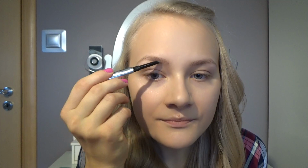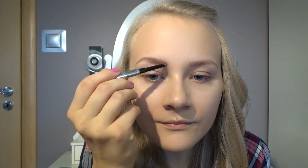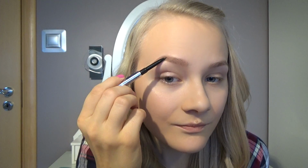And moving on to my eyebrows, I'm using the Goof Proof Brow Pencil from Benefit, and I really love it because it makes really tiny strokes, so it looks super natural and gives you just this non-done, really nice eyebrows, so highly recommended. And I'm just brushing them through.